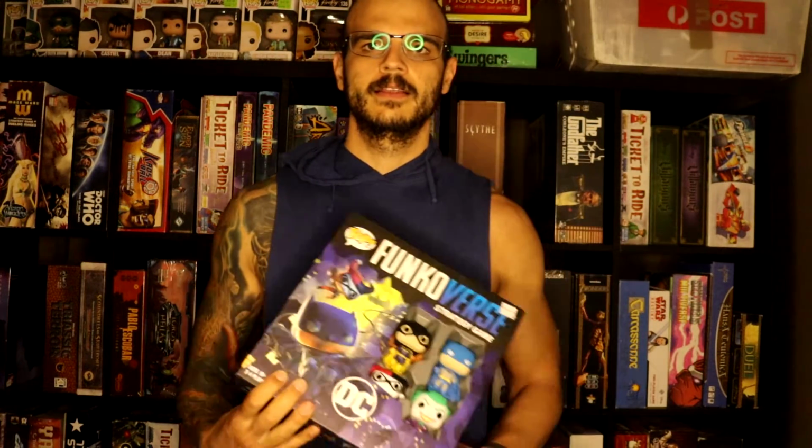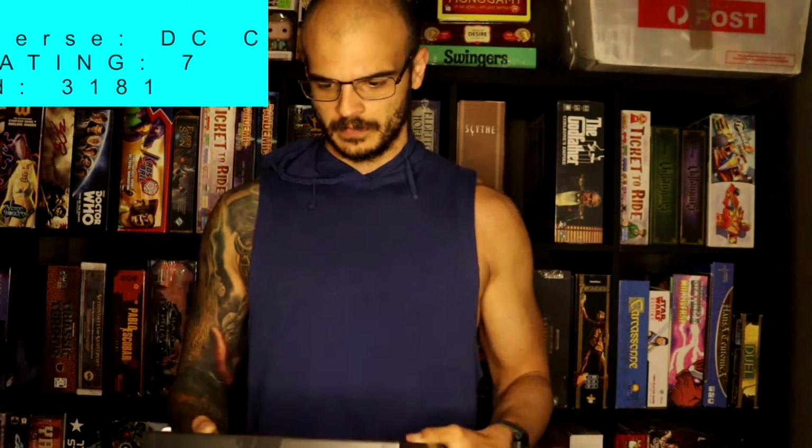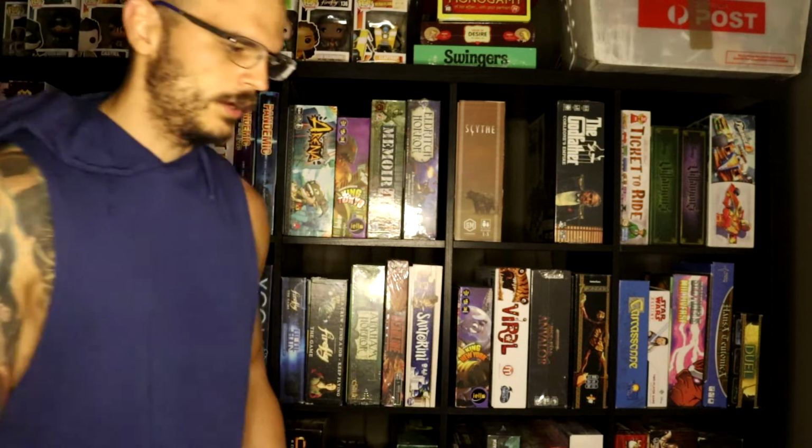Picked up Funkoverse, the Batman set. So we got Batman, Batgirl, Joker, Harley Quinn. I know nothing about this game, but it looks fun. It looks like something I could play with my partner. Probably not with my kid, probably a little bit too old for my kid.